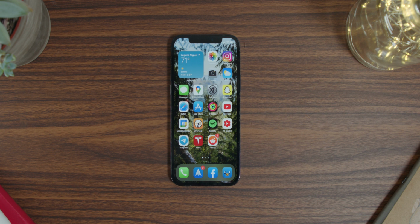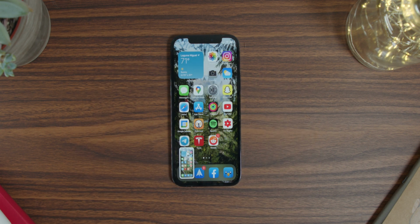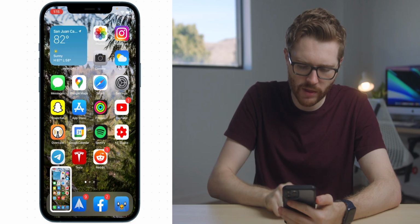So to take a screenshot on your iPhone, you want to press and hold the volume up button and the power button at the same time. Press those buttons in at the same time, you'll see your iPhone screen flash white, and then let's go ahead and tap on the little preview in the bottom left.